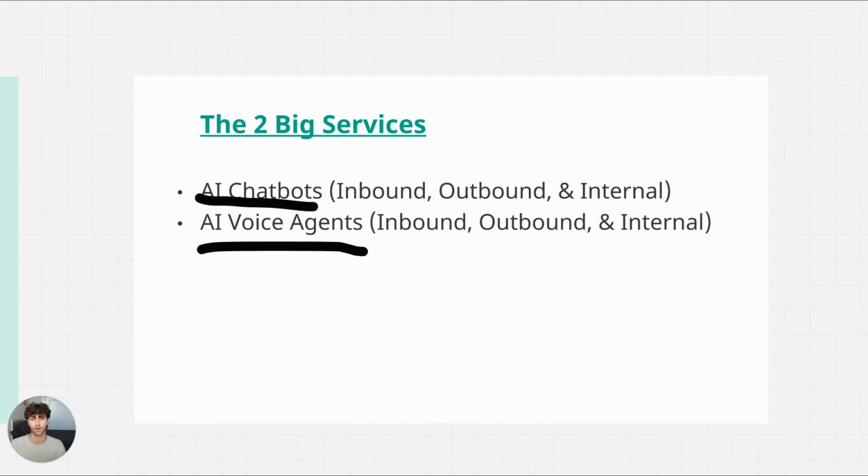Then lastly are internal tools. So this is inside of a business. Maybe you're onboarding a new employee, or you're working for a business and they need an onboarding chatbot. So you build a chatbot that new employees can ask any question to. It'll answer it for them instead of this person constantly having to go to their manager, or worse yet, just never knowing the answer and making a mistake.